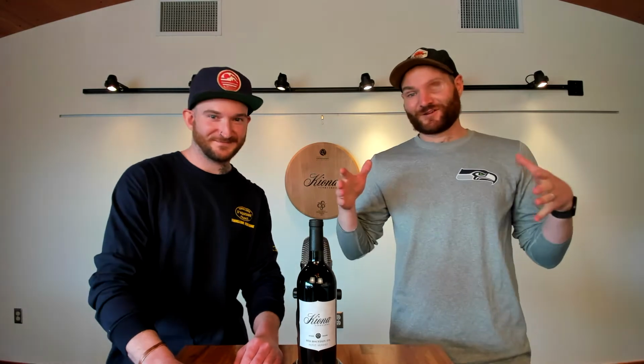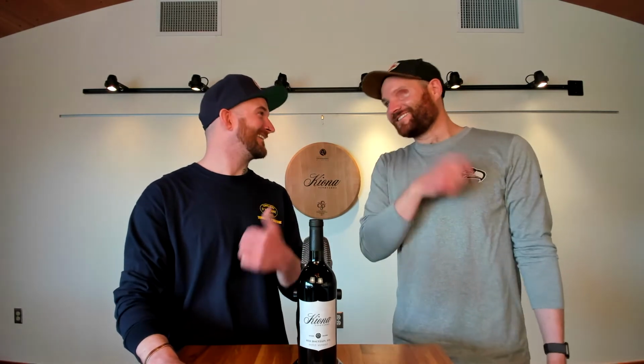All right, so first, a real quick touch base on the sound. Petite Syrah, different grape, and you say the T at the end of the petite. It has an E on the end. Now, Petit Verdot, you don't say the T, because it doesn't have the E on the end.